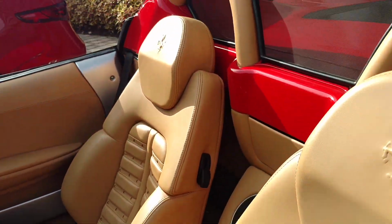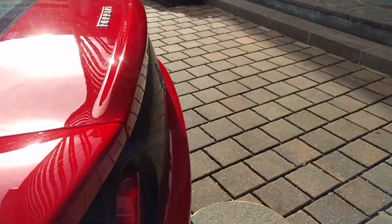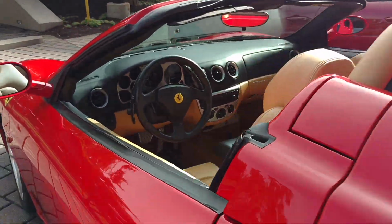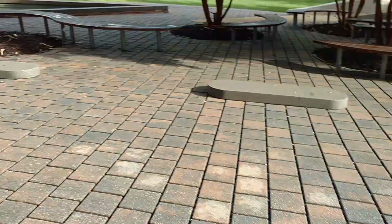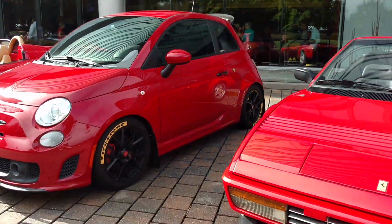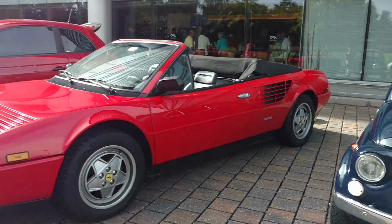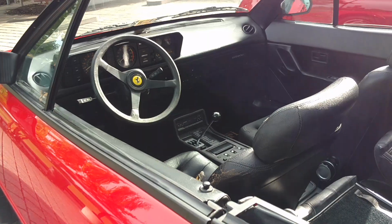These are called the Daytona seats, really, because they appeared in the Ferrari Daytona. But same engine there that you can see. 360 Spider here with the paddle shifters. Very, very nice. Another Fiat 500 Abarth. Ferrari Mondial. Maybe a, let's see, 3.2. Black interior. Got the H-gate shifter.